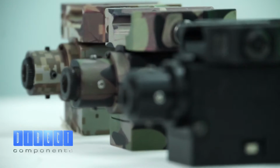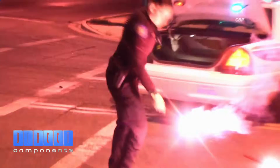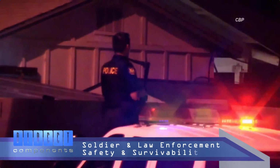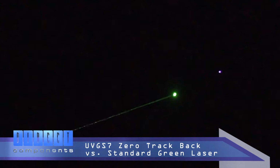The UVGS7 technology was designed with one purpose in mind: soldier and law enforcement officers' safety and survivability. For decades, standard red and green lasers have been used for target acquisition by the military and law enforcement officers worldwide. The main problem with these outdated technologies is that the operator is traceable back to them by the enemy by way of the beam trackback.